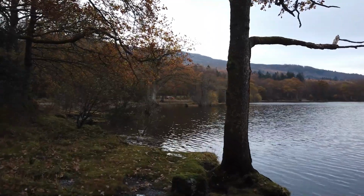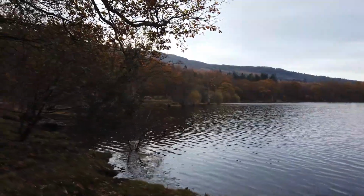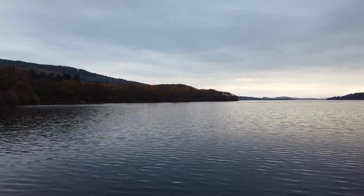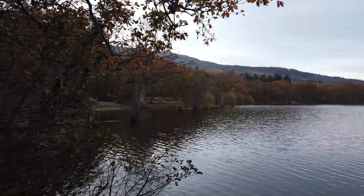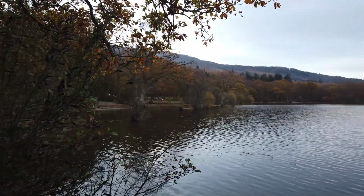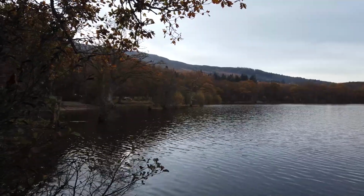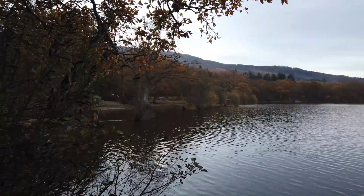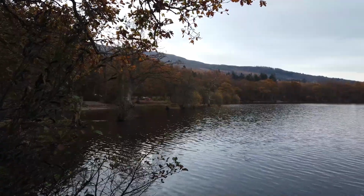I'll keep having a look. Don't know if the video's picking this up, but you've got a couple of trees here. Probably every photographer that's ever been to Loch Lomond has got a shot of those trees. So it's almost impossible to get anything original here, but I'll give it a go.